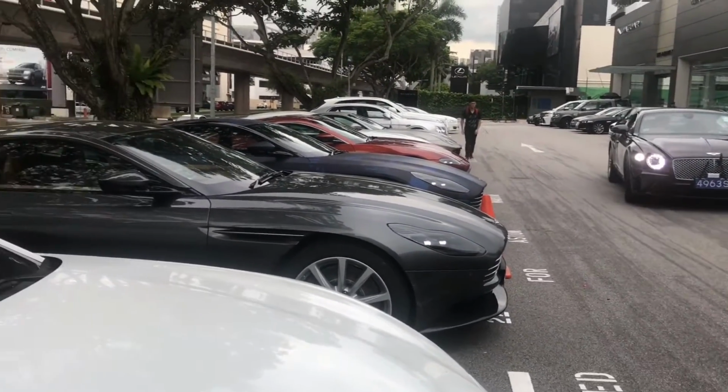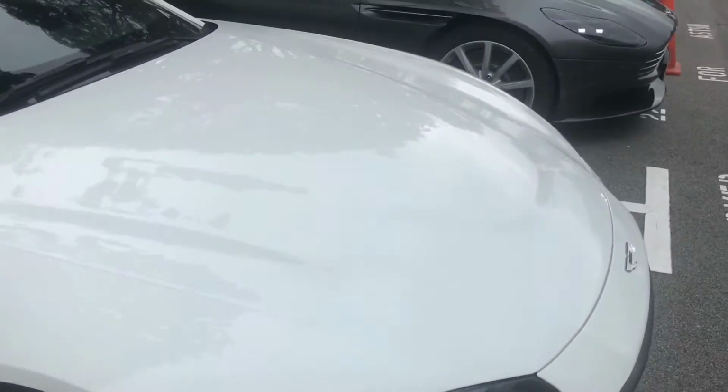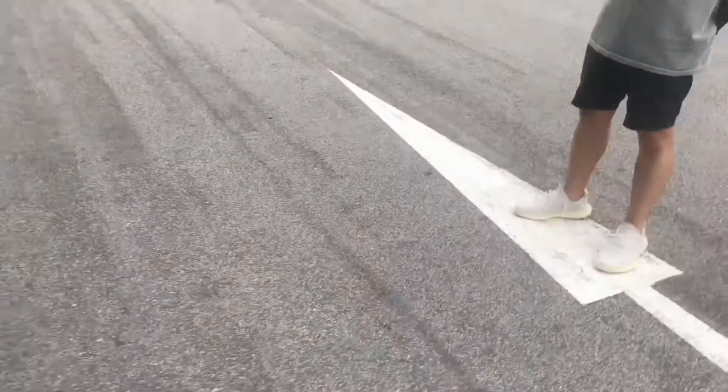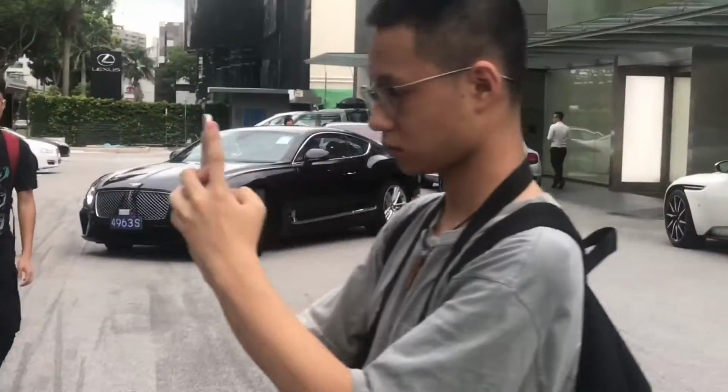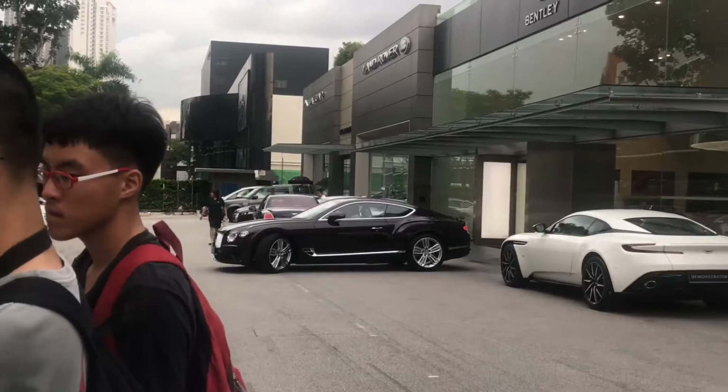Realized that the F12 has a parking antenna. What is going on with the antenna trend? Parking. This DB11, the Vantage is extremely cool, but look at that. Even cooler is the new Continental. Quite cool to see it.